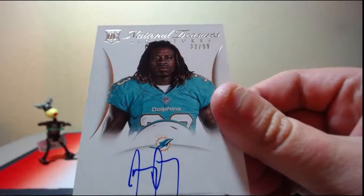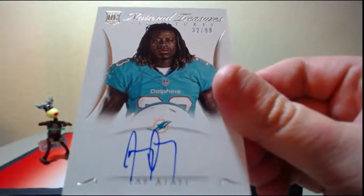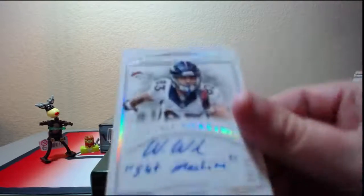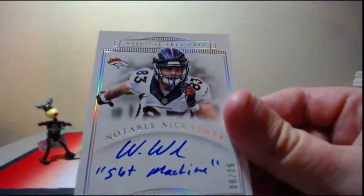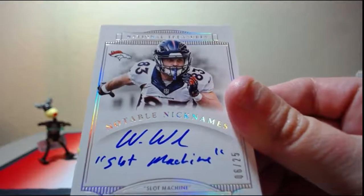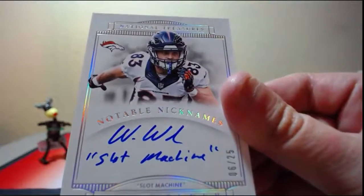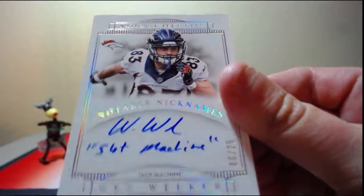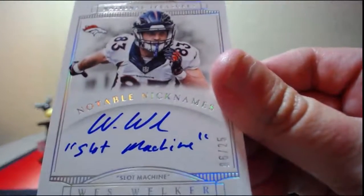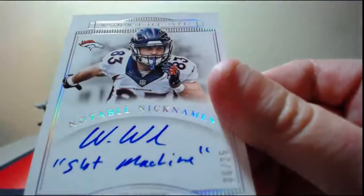32/99. Does he actually inscribe this thing? One out of off his jersey number. On card auto. Radical Paul is going to get another one here. Wes Welker. Does it say Sergeant? Slot machine. I thought it said Sergeant Machine. Slot. Out of 25. Wow. That thing is fat. Wes Welker, Slot Machine, notable nickname. Or Slot Machine. Yeah, it could be.